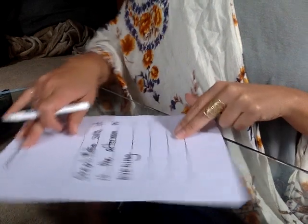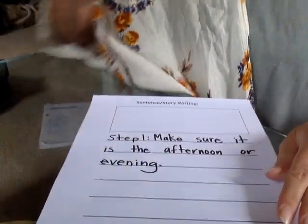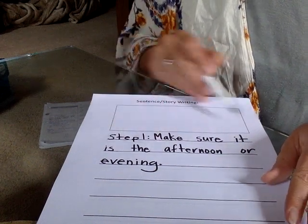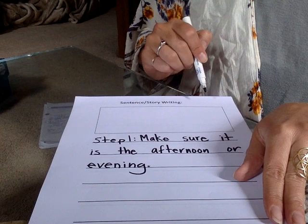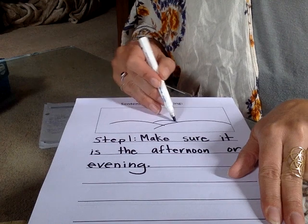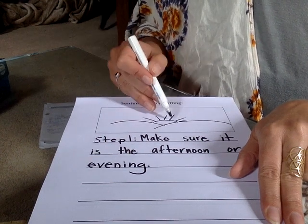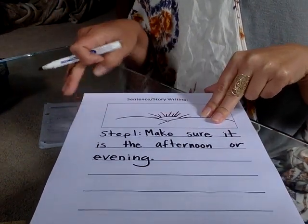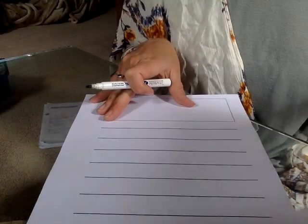Something I didn't do that I know you will do is plan out your sentence before you write. Every time we do this, I need you to plan your sentence out before you write. So here is my page. Step one, make sure it is the afternoon or evening. And then I would draw a picture of what that might look like. I'm actually going to draw some hills, and the sun is on its way down. So there's my step one. And I'm sure your pictures will be much more detailed than this.